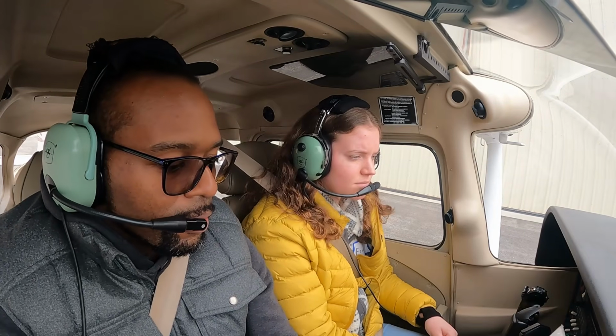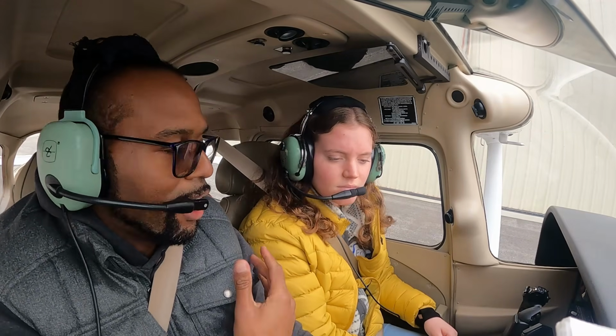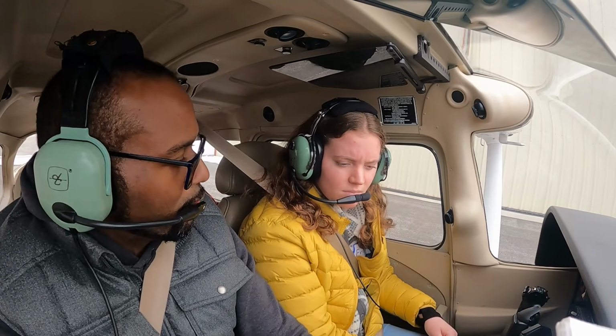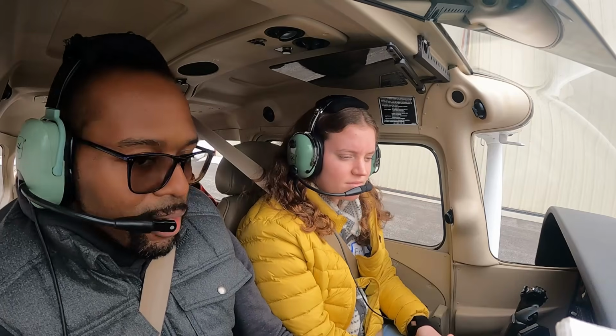So we got that set. Instruments are set, and we're going to test the brakes. I'll let you know I have control of the airplane. When I say I have control of the airplane, that means you should release the controls so I have control of it. Or when I tell you you have control, you confirm that you have the plane, and then I let go of the plane. So we don't get confused with flying.